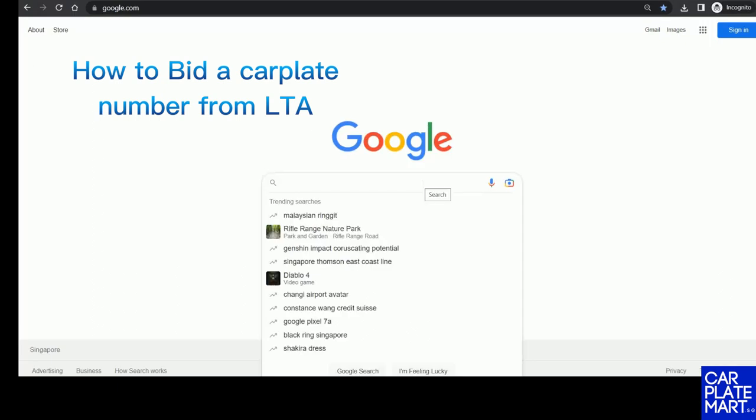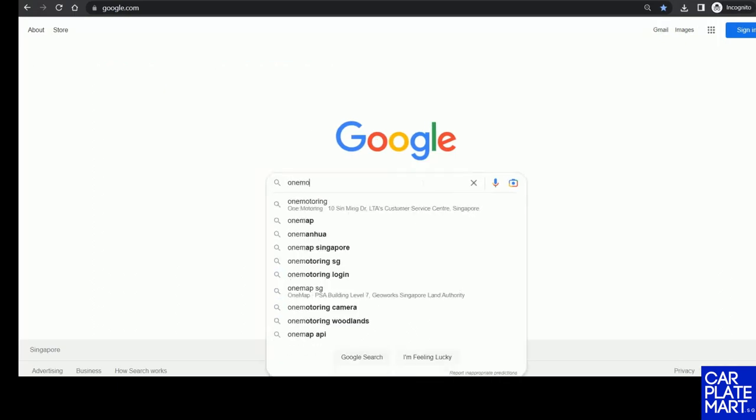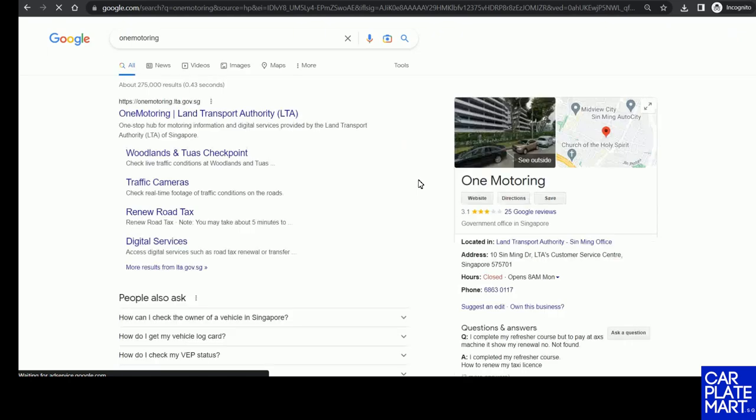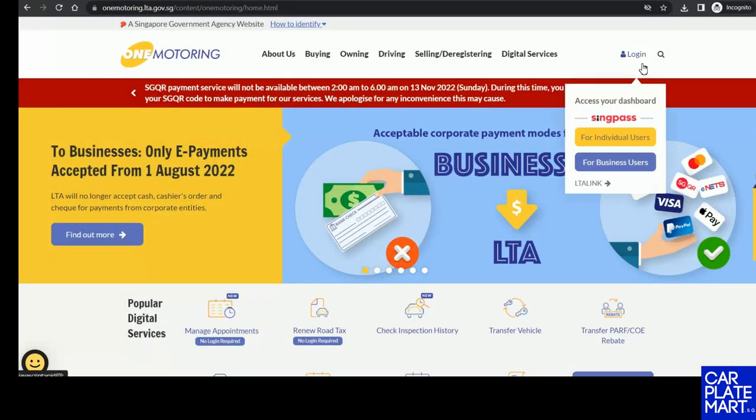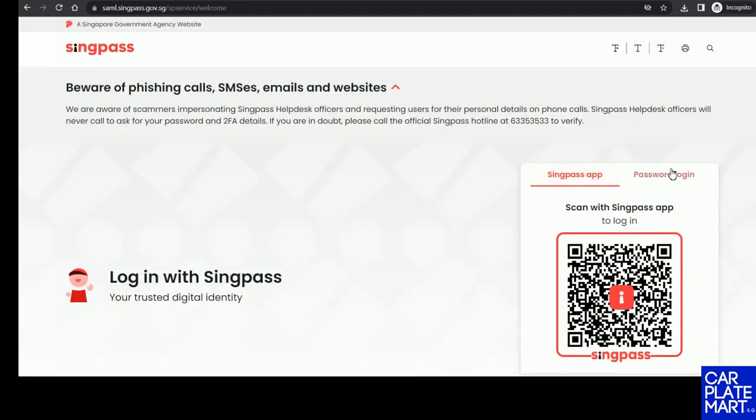How to bid for a number plate from LTA. Enter One Motoring in Google. Click the first result. Click login for individual user. You can login by SingPass app or password login.